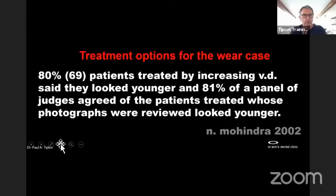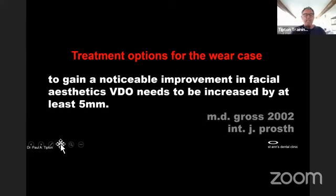We also know that if we increase somebody, most other people will look and say the patient looks more attractive. Usually the patient looks more youthful, looks younger. So one of the reasons to do this is to not only give a great smile to somebody, but to make the patient look younger and more attractive. And to gain a noticeable change, we need to increase about 5 millimeters.